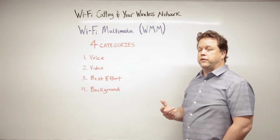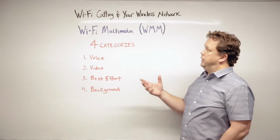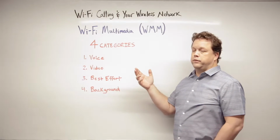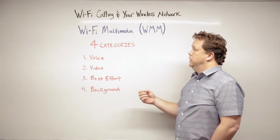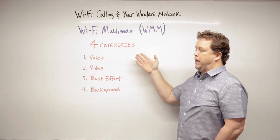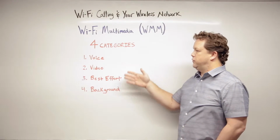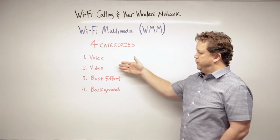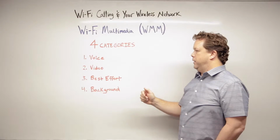The next component that's going to be critical to being able to host optimal Wi-Fi calling on a wireless network is WMM, or Wi-Fi multimedia. And what WMM does is it breaks down or gives you 4 categories to identify the traffic and give it some QoS or prioritization. So again, we're seeing voice, video, best effort, and background.